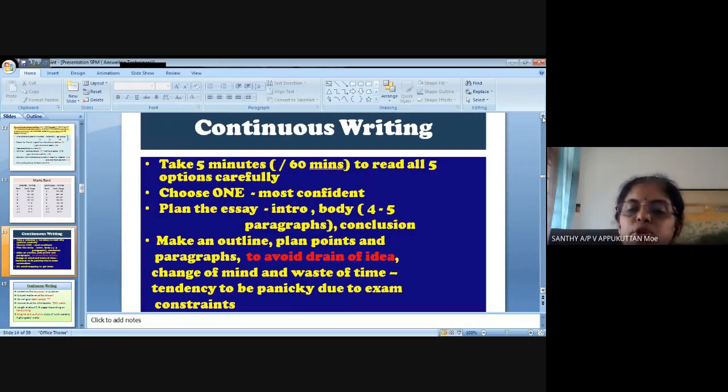You need to plan your points and paragraphs because you don't want to make mistakes. I have seen my class students write essays. They write the essay and then when they come to the second paragraph, suddenly they say, oh, this point must go up in the first paragraph. So for the sentence, they put a parenthesis, a bracket, and then they make arrows to lay out their answer correctly.